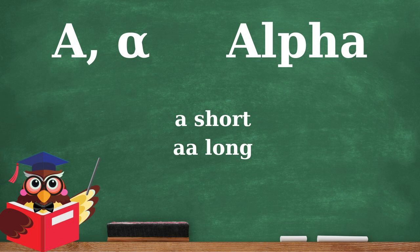Alpha. There is a short form and a long form. A short, a. A long, a, like father.